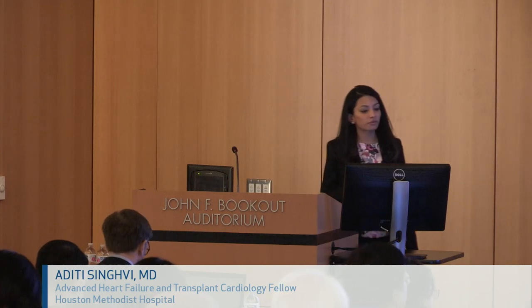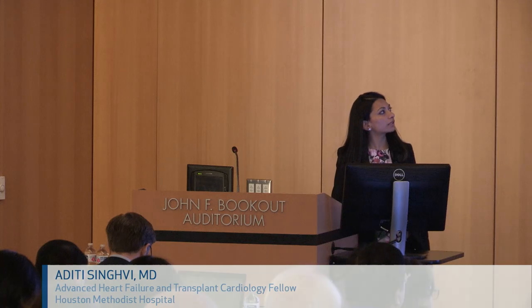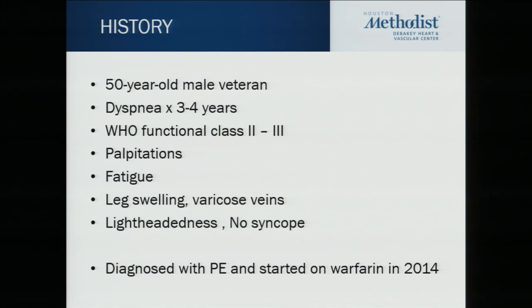Our patient was a 50-year-old male veteran who had been having dyspnea for the last 3 to 4 years. Initially, when his symptoms started, he was very disabled, and he had trouble bending over and walking from room to room. Then in 2014, he was diagnosed with a PE because of these symptoms, and he was started on Coumadin at that time.